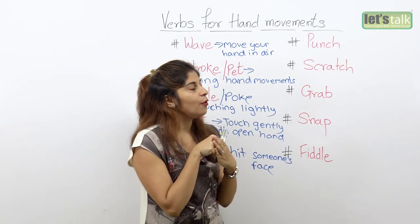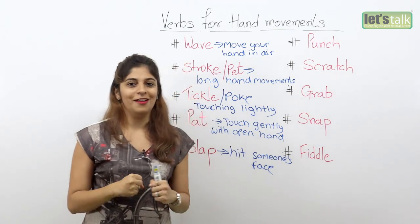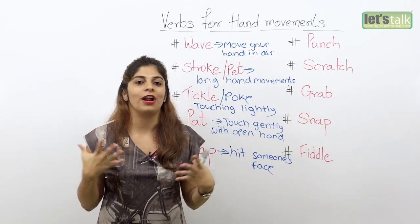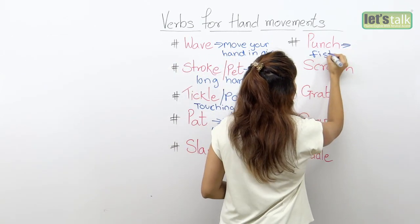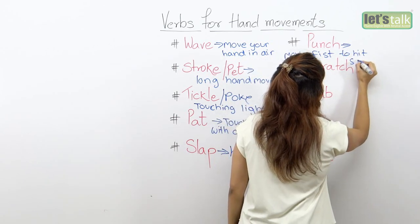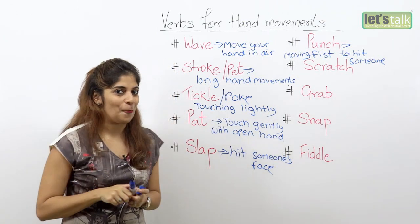Now, you can also use it as a gesture, like when you win something, like you win a game, and you're really excited. So, you punch in the air. So, you're not punching someone or something, but you just punch in the air to show your excitement. So, punching is moving your fist, either to hit someone or just using your fist to hit someone.